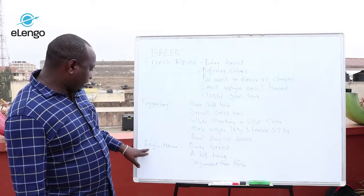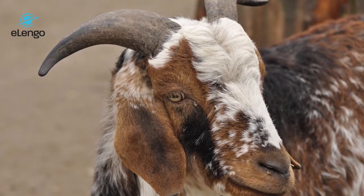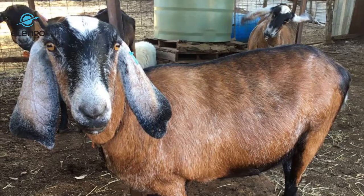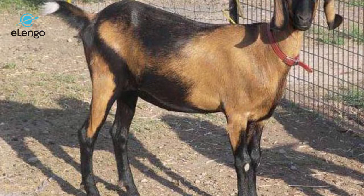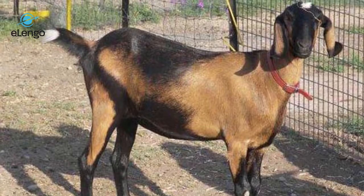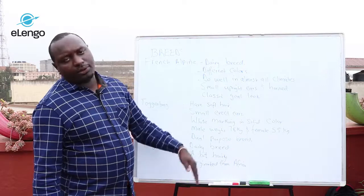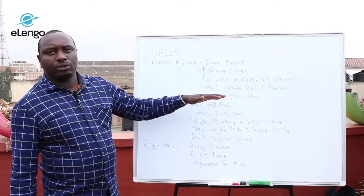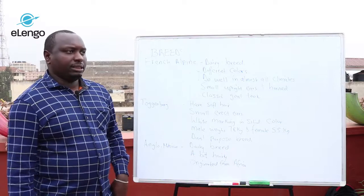We have another breed called the Anglo-Nubian, whose origin is Africa. It has been crossbred to get the Anglo-Nubian breed, which is an improved, not an indigenous breed. It is a bit hairy. There are other breeds that you are going to get in detail in our course manual, with how they look and their photos, for a clear understanding of each and every breed.